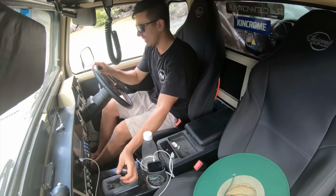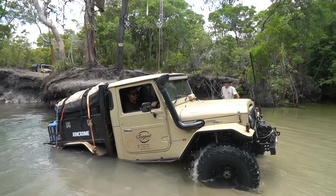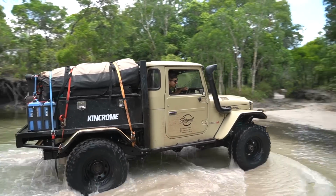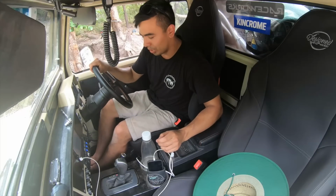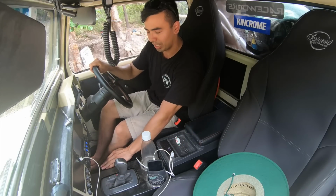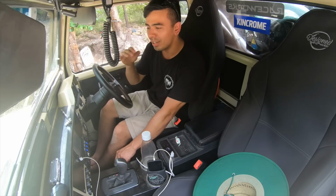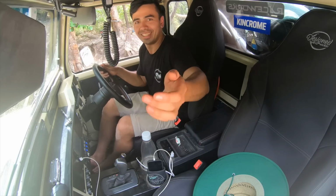There you go. I thought it was in four-wheel drive. I banged the transfer case back as far as possible, but it didn't do it. So pretty silly by me, but oops.